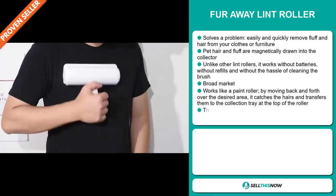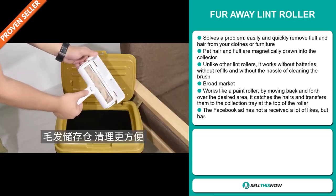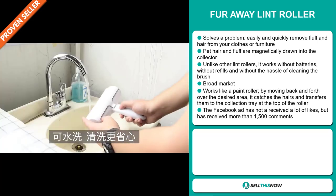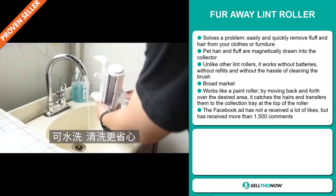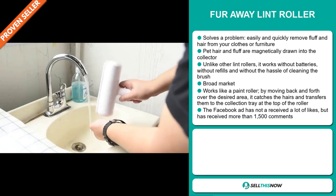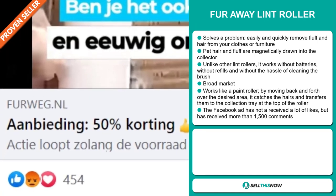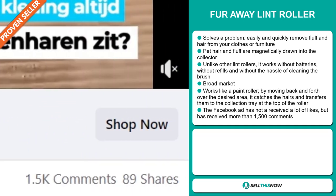And we also think that this item has a broad market base, and it works like a paint roller. By moving back and forth over the desired area, it catches the hair and transfers them to the collection tray at the top of the roller. And finally, the Facebook ad has not received a lot of likes, but it has received more than 1,500 comments.